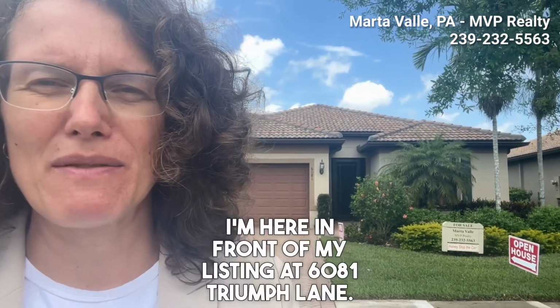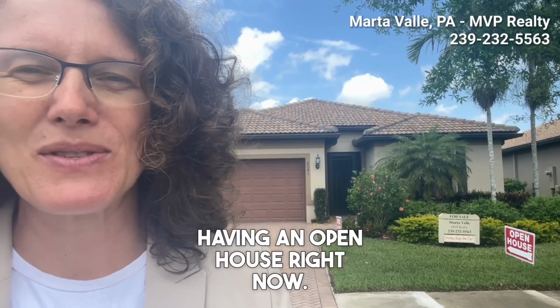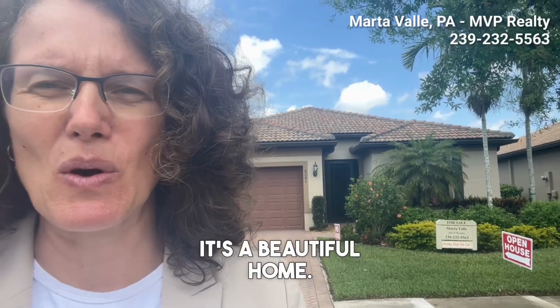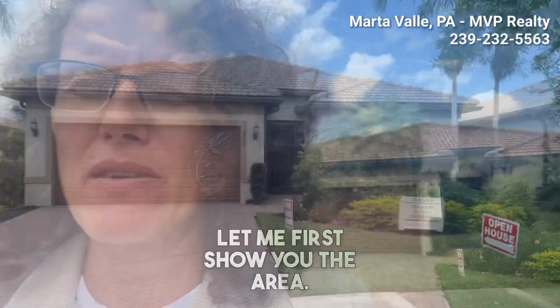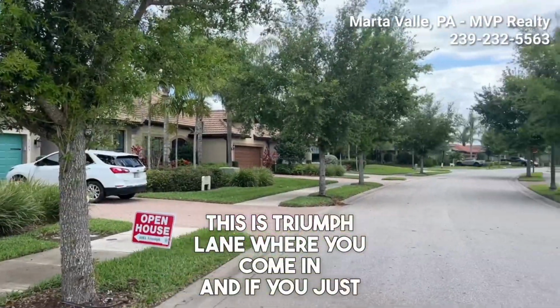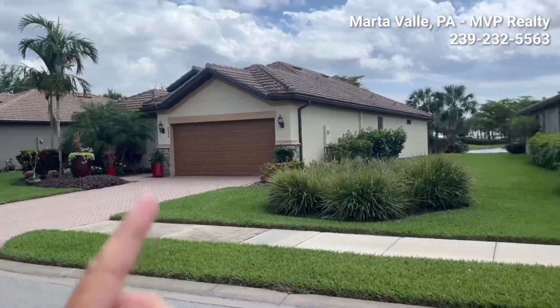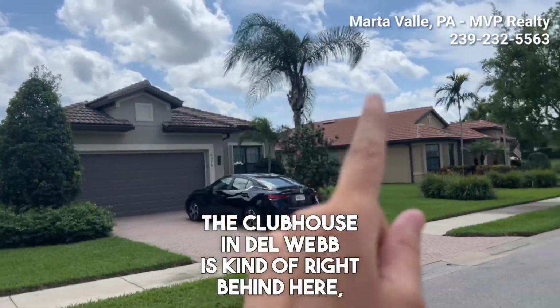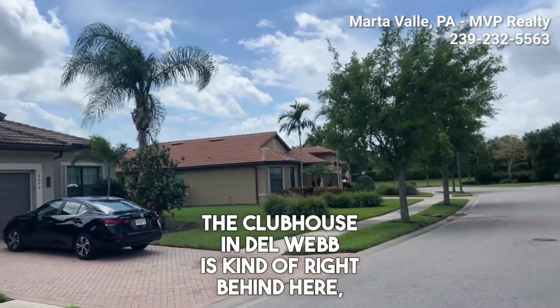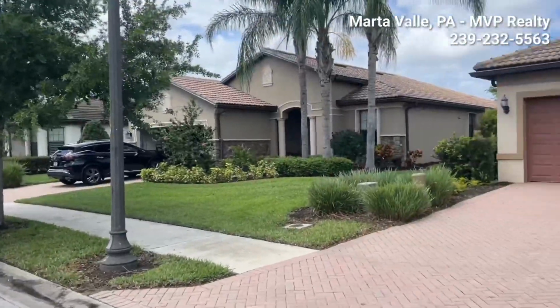I'm here in front of my listing at 6081 Triumph Lane, having an open house right now. So let me show you around. It's a beautiful home. Let me first show you the area. This is in Webb. This is Triumph Lane where you come in. And if you just go to the right, the clubhouse in Webb is right behind this berm. It's really close.